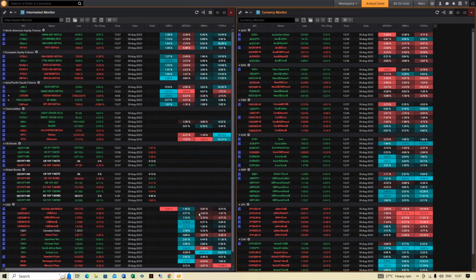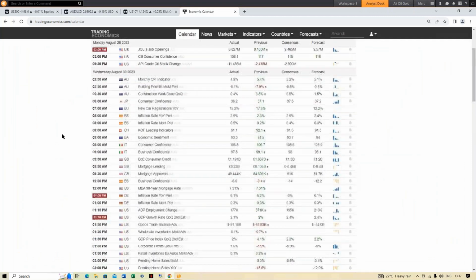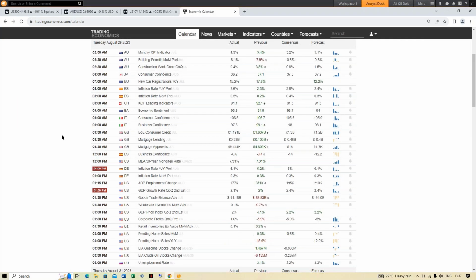Now, but really the movement is coming from the recent European data and the US data, which we will have a look at in a second. We'll jump across to the calendar, and what we can see across here is German inflation, a consensus of 6% versus an actual print of 6.1. Now, slightly higher than anticipated. German inflation data will keep the ECB on their toes.